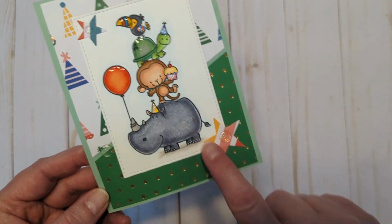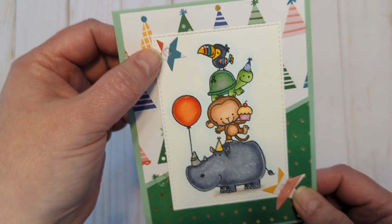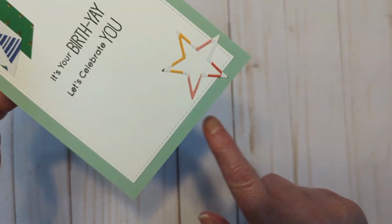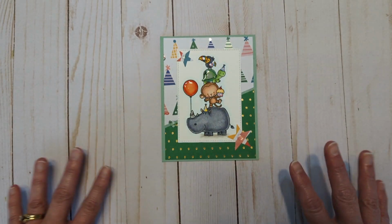I used those dies to make the stars, and then I put those clear sparkle dots on there. And then on the inside, I put It's Your Birthday, Let's Celebrate You. And that was the outline of one of the stars. So there is my card for day 25.